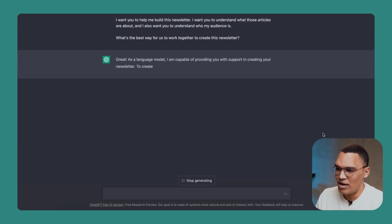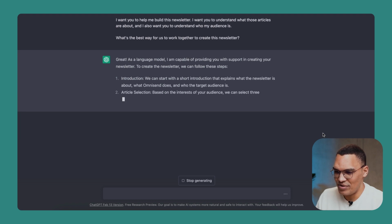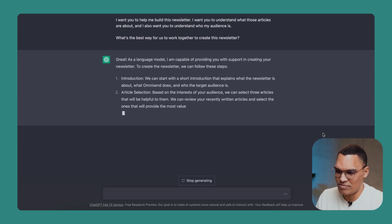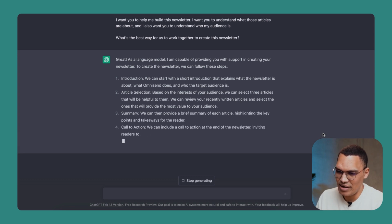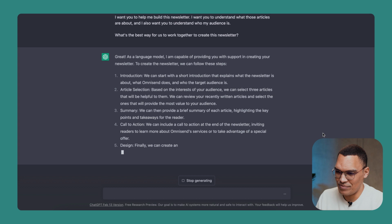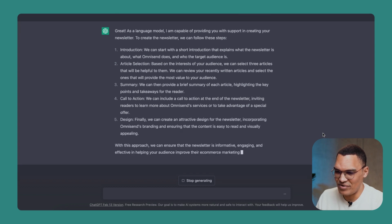As you can see now, it's giving me some steps, right? So introduction, article selection, and the summary. All right, so step number 5, it's telling us that we can work together on design, but that's not really something that we want to do.